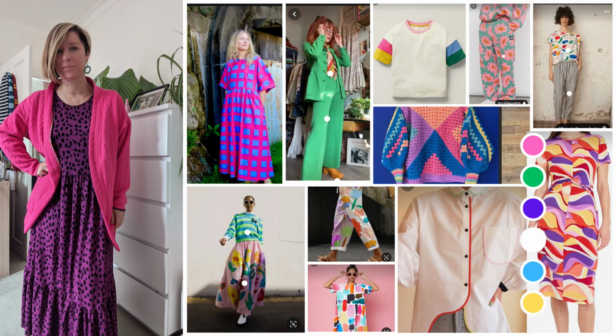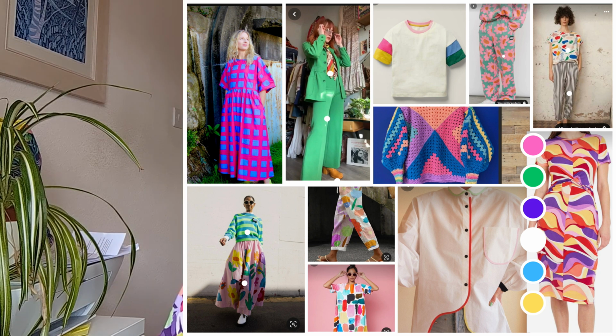But again, pick your summer palette that you want. It might be yellows, oranges and reds. It might be like myself where I've gone for pinks, greens, lilacs. Pick a palette and then choose a cardigan in one of the main colours in that palette, because it will work with lots of the other items then.